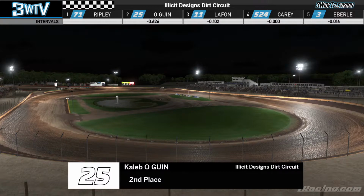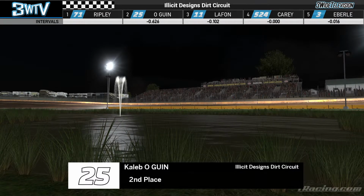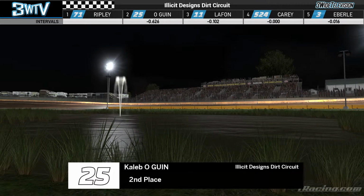Yeah, I mean, it's got a lot of racing surface, you know, and you can get three or four wide and not connect, so it makes it a lot of fun. A lot of fun it is.